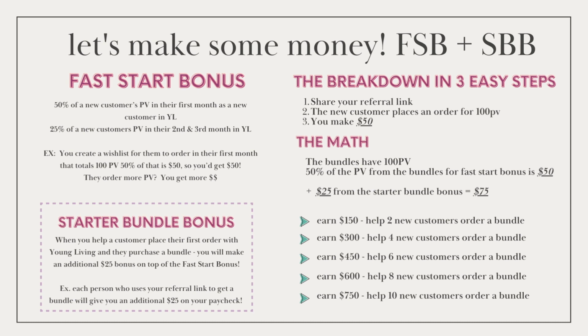So, to maximize your earnings in your first month, selling a starter bundle is going to be the best bang for not only your paycheck, but also for your customers' buck, because we know the starter bundles are the best value. So, let's break this down so you can see how to make $750 in your first month. If you want to earn $150, you're going to help 2 new customers order a premium starter bundle. If you want to make $300, you'll help 4. If you want $450, help 6, $600, help 8, $750, help 10.